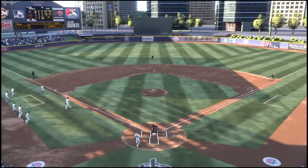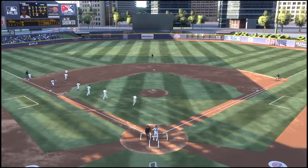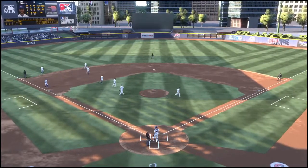Between the Amarillo Poodles and the Midland Rockhounds. It's baseball on the show, and it's coming up next.